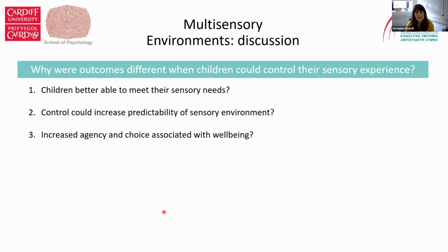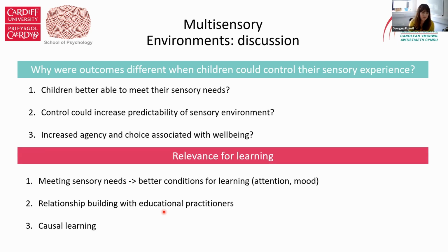And then taking sensory experience out of the equation completely, it's also the case that just generally, if you give people more agency and more choice in their lives, this is generally associated with increased well-being. And we see this also if you give people or children choices over what toys they play with, for example.